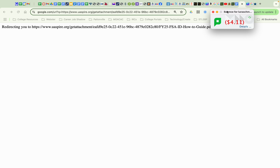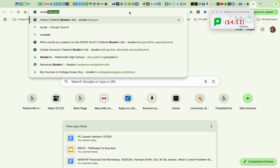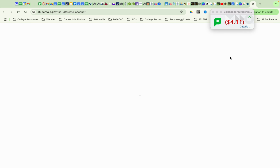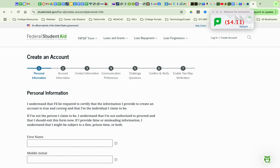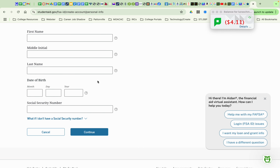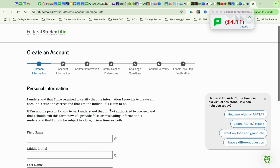Let me hop back to our lesson. You will go to studentaid.gov to create your ID. On studentaid.gov, students, you will go here to create account to create your student FSA ID, and then click Get Started. Then you will fill out this information. Again, it takes about 10 minutes, and this is something that you can do silently. But you will need, as I said, your full name, your social security number, personal email address, and so on.